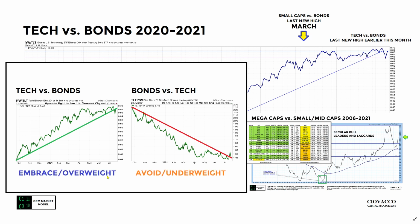But ultimately, these are the type of trends we want to embrace. These are the charts we want to embrace. This is what we want to own, something that goes from the lower left to the upper right. And we want to underweight or avoid things that go from the upper left to the lower right. And right now, that's what these charts look like. This tells us it may change. But it hasn't changed yet.